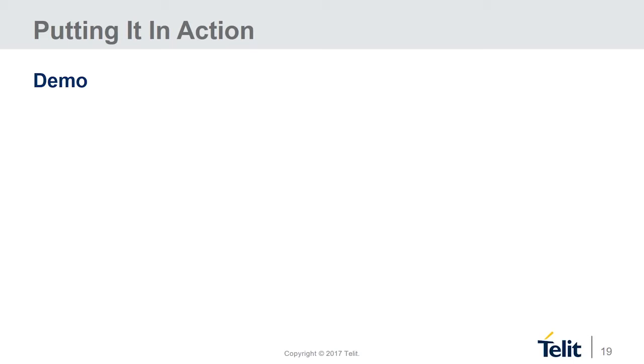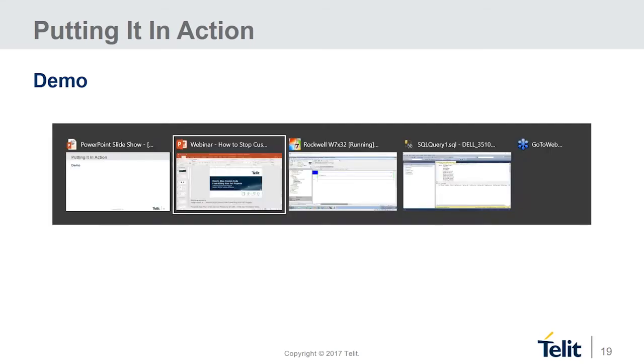My goal is not to show you everything we can do, but simply how easy it is to do one of the most common tasks that people try to do, and what we mean when we say it doesn't require custom programming. So let me get that started.